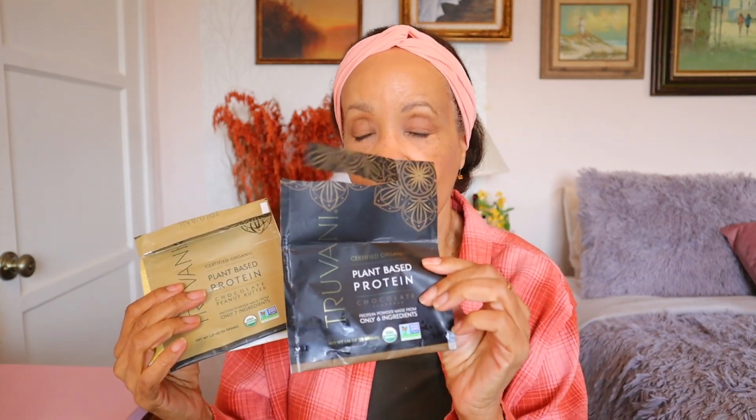This is Truvani. I got actually 4, I'm missing 1, of their protein sample packs. Their plant-based protein has, I believe, 6 ingredients in it. It's based in pea protein concentrate, and then they throw in pumpkin seed and flavorings. So I have 3 flavors here actually. This one's the chocolate. I tried the chocolate peanut butter, and this one is the banana cinnamon. I also had a straight up vanilla one as well. All 3 of these are absolutely delicious.